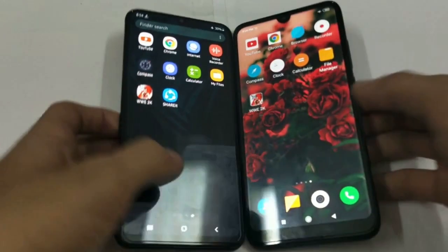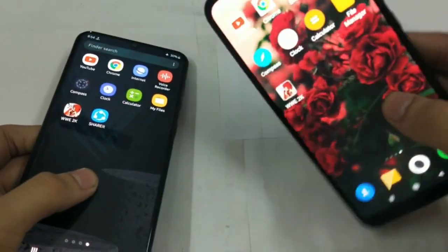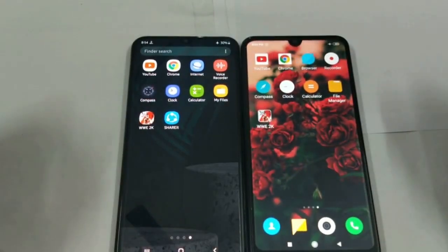Hello YouTube, today we are going to speed test between the newly launched Samsung Galaxy M10s and again a newly launched phone, Redmi 8. So let's get started. The specifications of both of these devices are on your screen now.